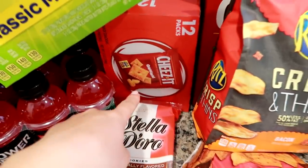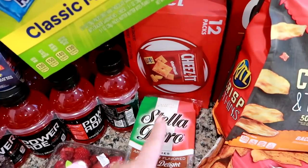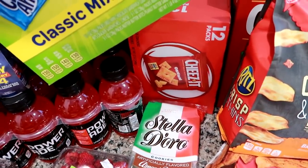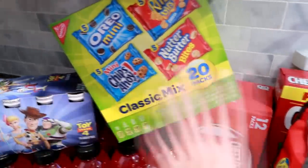I got some Cheez-It convenient snack packs to throw in my husband's lunch. Grady sometimes will take one to school, and I like to grab them every once in a while and just throw it in my purse. So kind of some junk food going on in this little section.